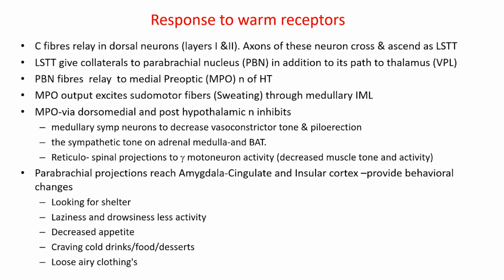This output from the medial preoptic nucleus excites the pseudomotor fibers and increases the sweating, which produces heat loss. The medial preoptic nucleus, through the dorsomedial nucleus of the hypothalamus and the posterior hypothalamic nuclei, inhibits the medullary sympathetic neurons to decrease the vasoconstrictor tone and piloerection, that is the heat conservation, or to facilitate the heat loss mechanisms. That means it's not to generate new heat. Sympathetic tone to the adrenal medulla is decreased, the brown adipose tissue activity diminishes, so that no extra heat is generated.